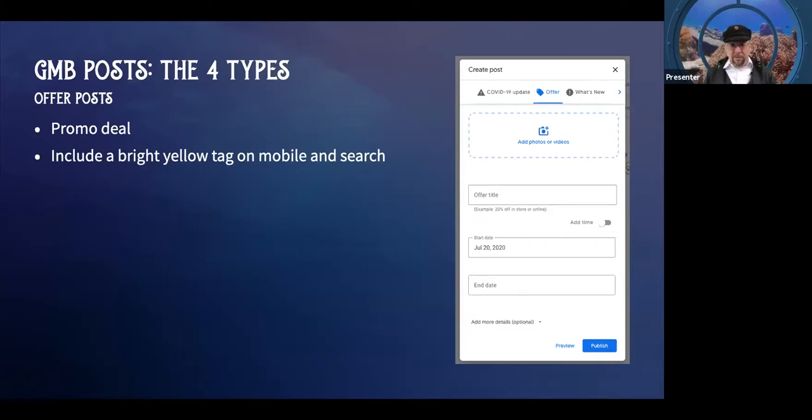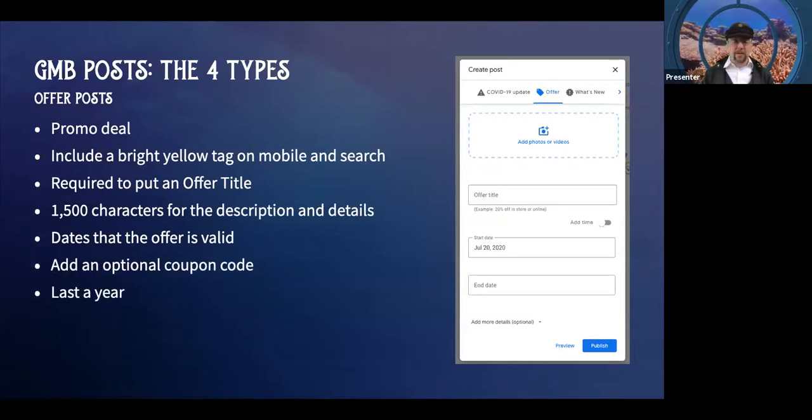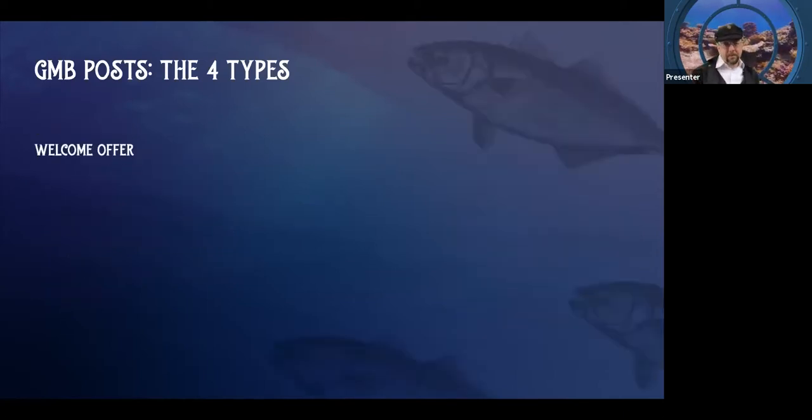If you do an offer post, you are required to have a title. Again, it's 58 characters with spaces. And if you're seeing a pattern here, then you'd be right, because you get 1,500 characters for the description and details. You can enter dates that the offer is valid. If you want to add an additional coupon code, you can do that. And what's nice about these are they actually last a year. So if you're doing some kind of promo, you can have it last all year long, and then go back 364 days later and renew it again. And then it keeps consistent content up there for you.